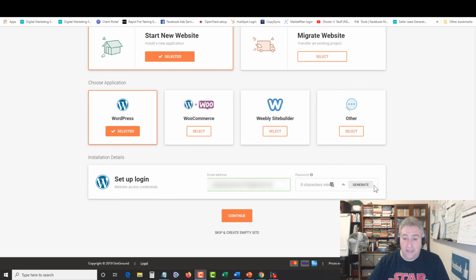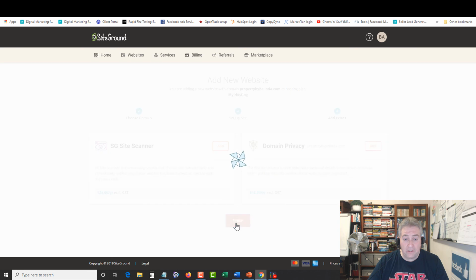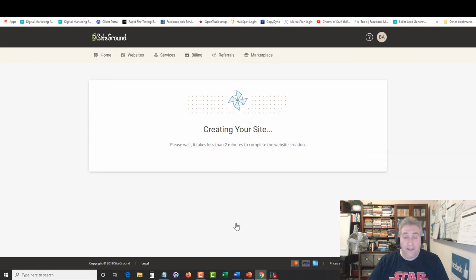In terms of generating a password, I would recommend that you just click the generate button, because I'm sure that will produce something long and complicated with a minimum of 8 characters. So we'll see what happens when we use it. I'm going to copy it and paste it on a separate document, and all good, and choose continue. Okay, so they give you another option to add the site scanner and domain privacy, but at this stage we'll leave it at that. So we'll choose finish, and it's going to create our site.